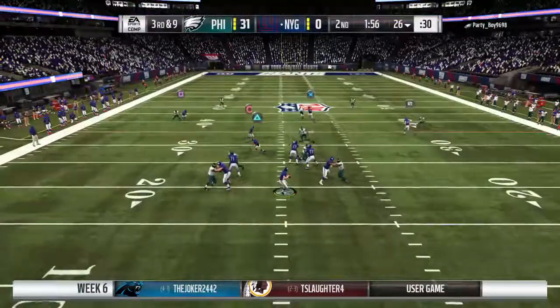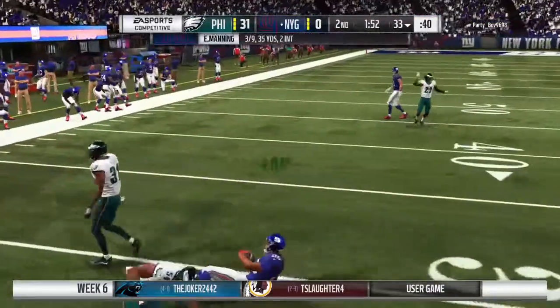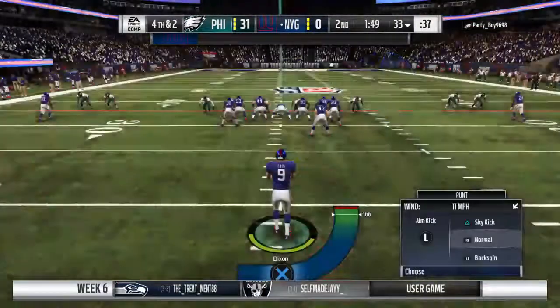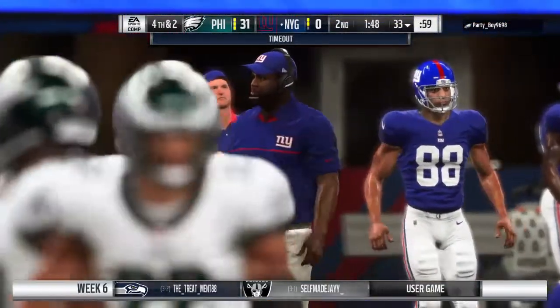To throw on 3rd down. Manning. He dumps it off to Barkley. And he'll get it up to the 33-yard line. It'll be a gain of 6, and that'll bring up 4th down. Instead of throwing it downfield, Charles, they just tried to dump it underneath there.